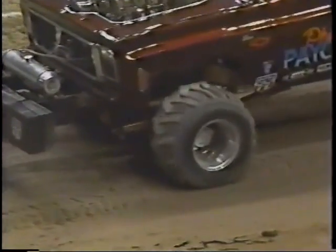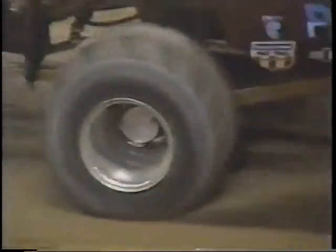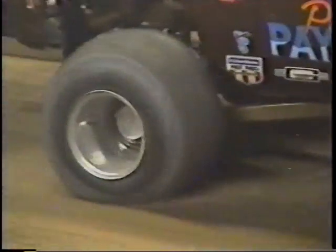Mike, let's take a look at this run right from the start. Truck looks good, sounds good, but then it dies instantly. Listen to it. Yep. It's over with. I mean, like that. Just like you shut the fire off.